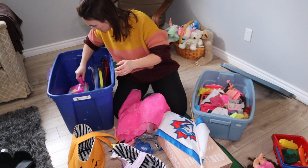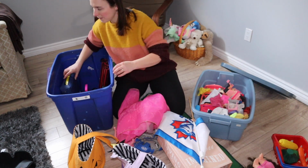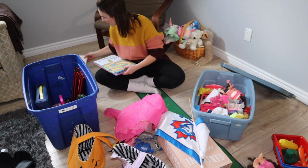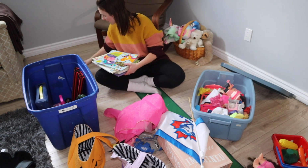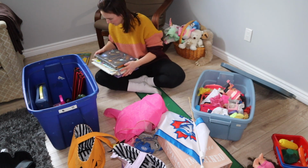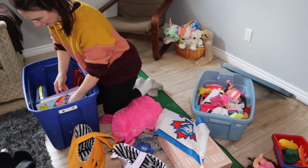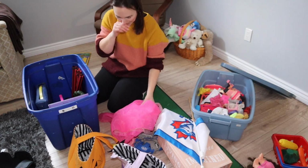You'll see in next week's video, which is part two, I do figure out our toy situation, which has worked out really well, and now I really love it. So I'm excited for that. But today I'm just going to show you our basement storage, like our totes and where I'm going to move those and what we're going to do with all of that. But this is just showing you our toys.